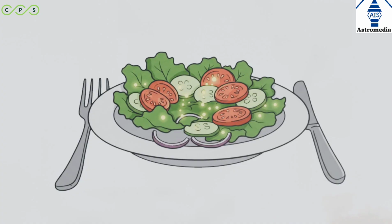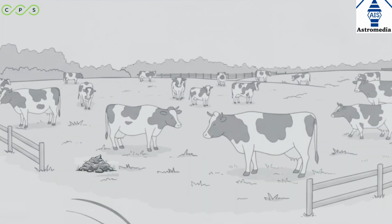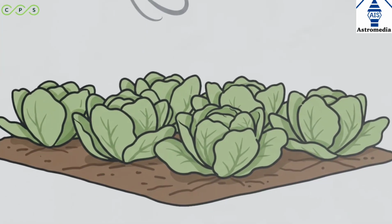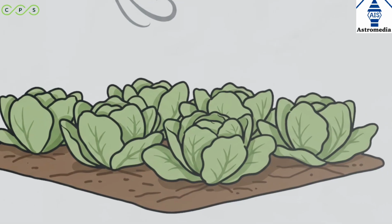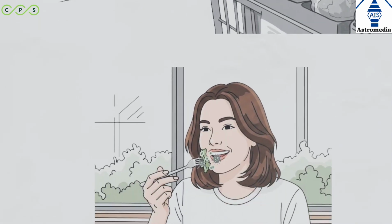How does that happen? Here's how it happens. A cow drops manure, it dries. Wind lifts contaminated particles into the air and carries them onto nearby crops. That lettuce is harvested, prepared, and eaten, and the bacteria still alive.